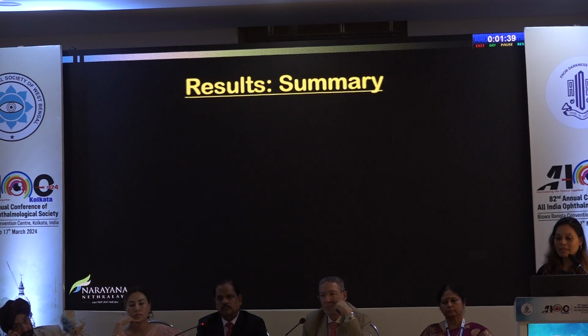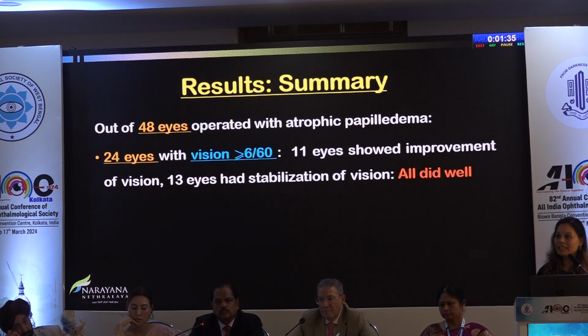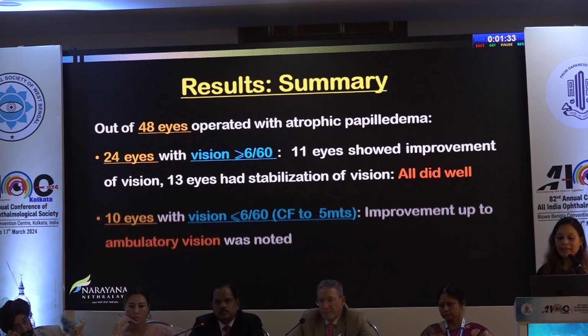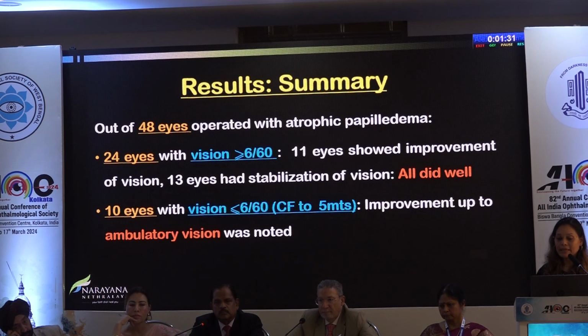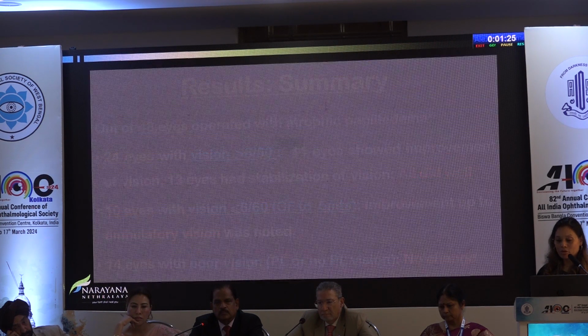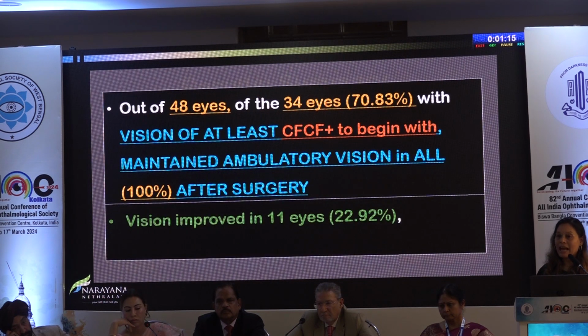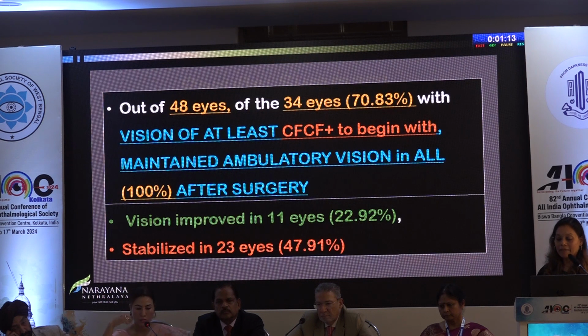So coming back to our summary of results, we had 48 eyes, of which 24 eyes had vision better than 6/60, and all did well. We had 10 eyes with vision less than 6/60, of which those with counting fingers close to face to 5 meters had ambulatory vision, but the cases with poor vision did not change at all. So in summary, 34 eyes, that is 71%, with a vision of at least counting fingers close to face to begin with, maintained ambulatory vision in all these patients, with 23% having an improvement and 48% having resolution.